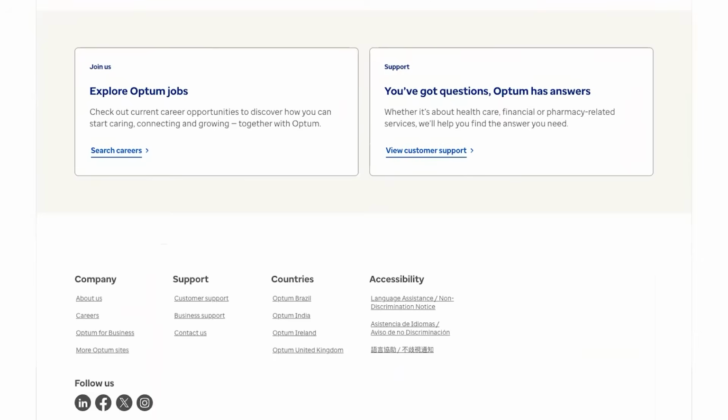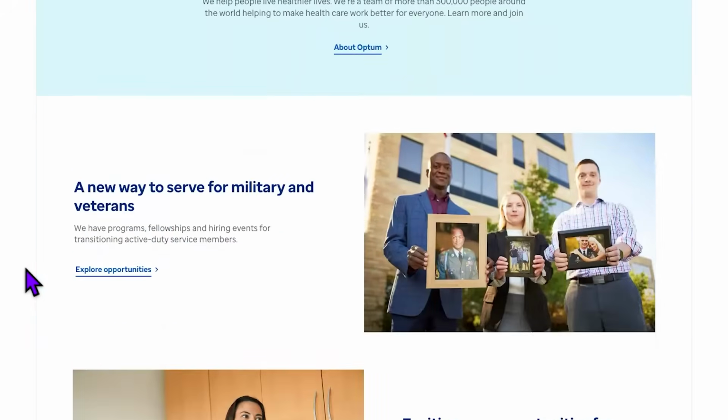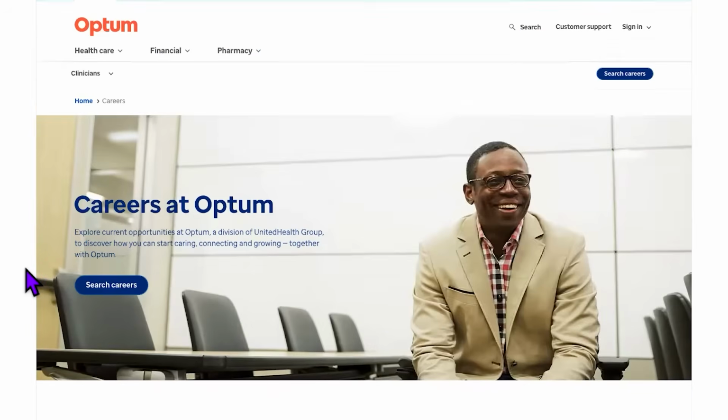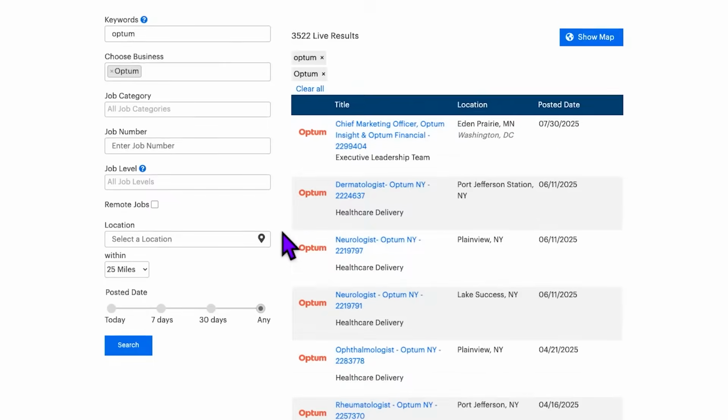So to get to their careers, at the bottom, you would just select careers. And then from there, you can do an overview, learn all about what they have to offer, and they have great benefits. It's a great company. Now to go to their available opportunities, we would just hit search careers. And now we're taken to their United Health Group careers page. This is what I was talking about. You'll see their branding together. You'll see United Health Group, United Health Company, whatever they're calling themselves these days. You'll also see Optum together.